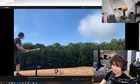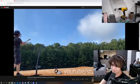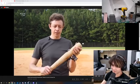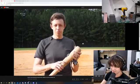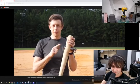A chemical reaction will send the ball flying way faster than you could possibly hit it by hand. And chemical reaction is just a fancy way of saying there's an explosion. They talk about having a sweet spot, but the last one was considerably simpler compared to this. This is the sweetest of sweet spots. It's like the holy of holies. If you hit this, it's crazy.